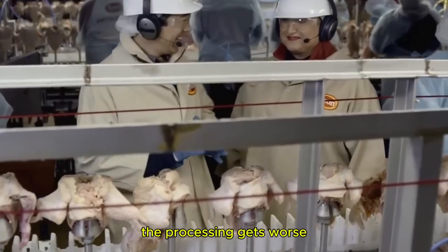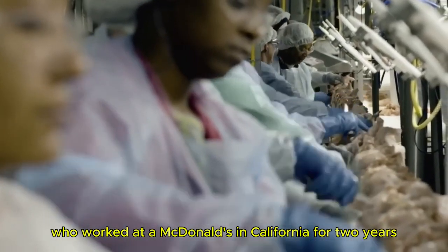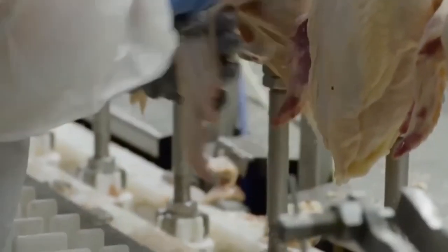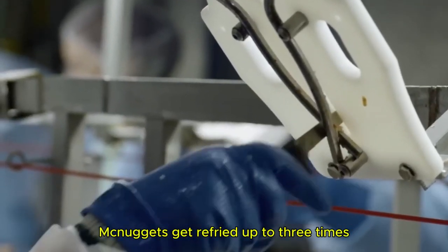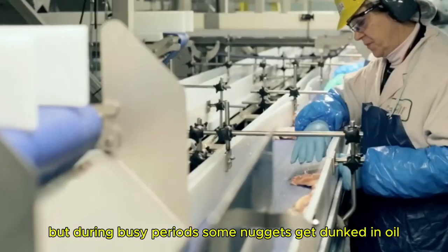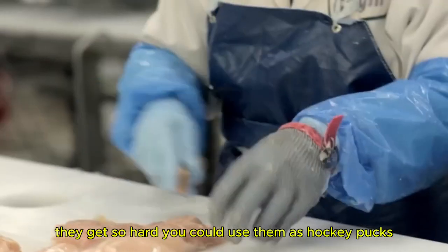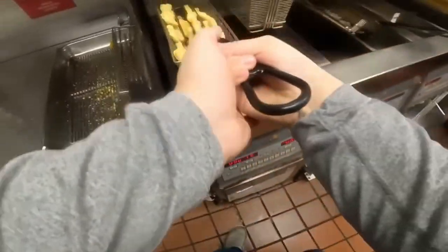The processing gets worse. Lisa, who worked at a McDonald's in California for 2 years, explained the reheating cycle. McNuggets get refried up to 3 times before we're supposed to throw them out. But during busy periods, some nuggets get dunked in oil more times than anyone's counting. They get so hard you could use them as hockey pucks.